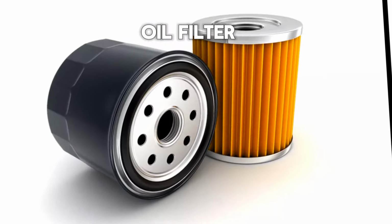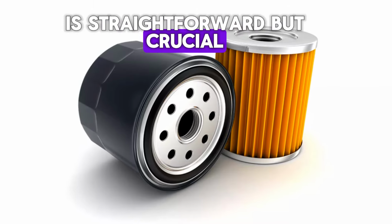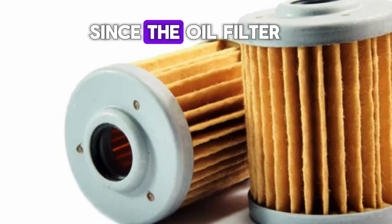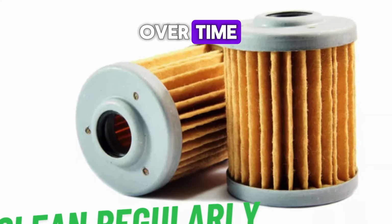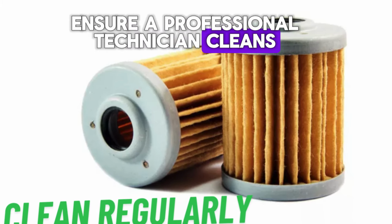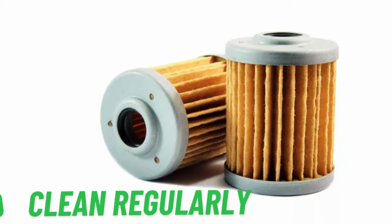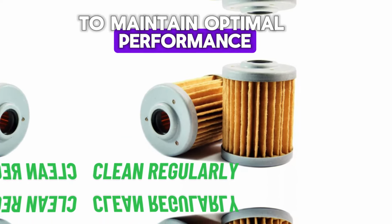How to maintain the oil filter? Maintaining your oil filter is straightforward but crucial. Here are some tips. Number 1. Clean regularly. Since the oil filter is designed to capture impurities, it will accumulate dirt over time. When servicing your car, ensure a professional technician cleans the oil filter to remove any buildup. This maintenance will help the filter function effectively. Aim to have the oil filter cleaned once a month to maintain optimal performance.